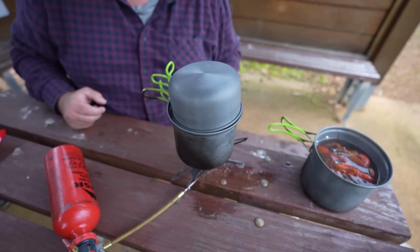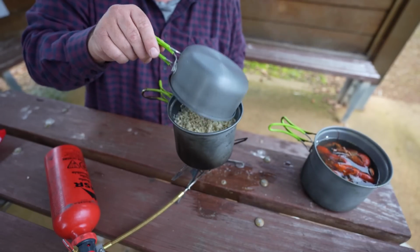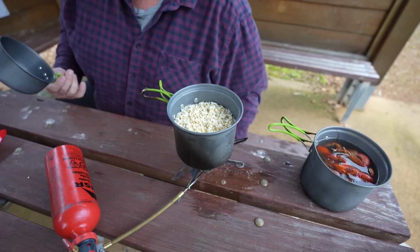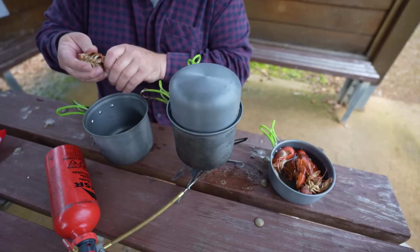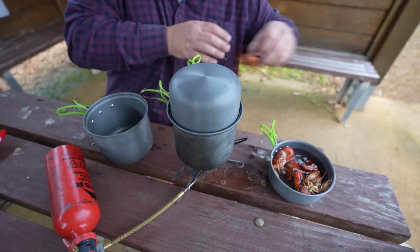I moved the camera around a bit because I think the steam might have been fogging up the lens. I've got to go and get them yabbies out of that hot water and pour some cold water on them to cool them down. I'll just keep cooking themselves. I'll shell these yabbies now. Scraps can go in the bucket.